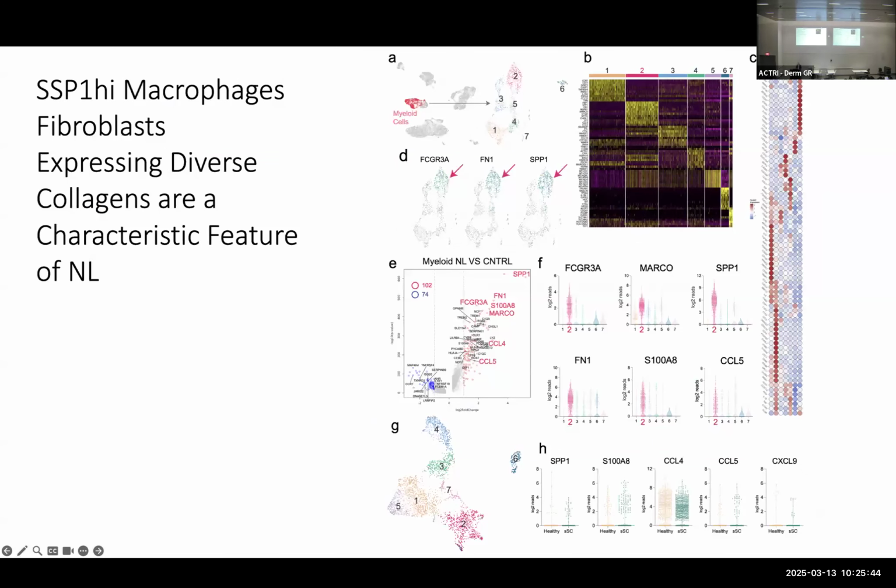Okay, so then we looked at macrophages, and it turned out that there's this SPP1 high population. So these macrophages were new in necrobiosis lesions that we didn't see in healthy skin. And these were expressing this FCGR3A receptor, and they're expressing very high SPP1.